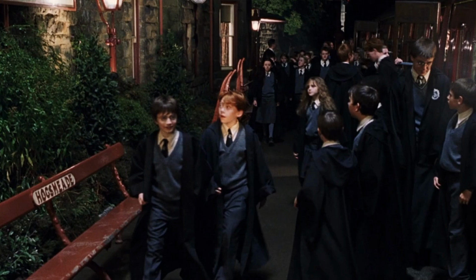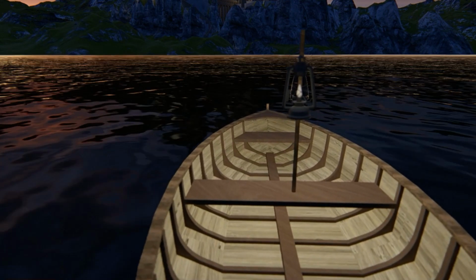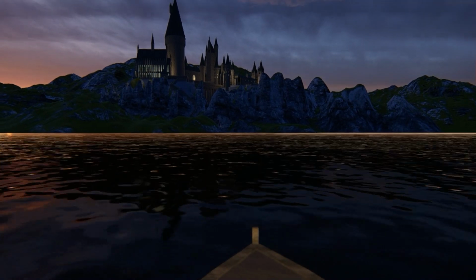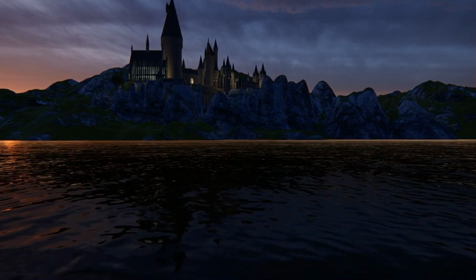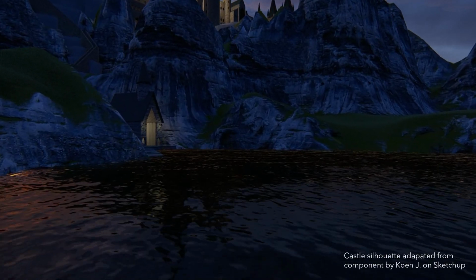There were different ways for the students to get from the station to the school. Sometimes they went by boat, and other times by carriage. Today we're going to take the boat to the castle by crossing the Black Lake, just like Harry did on his first trip to Hogwarts. Different scenes show images of the boathouse in the distance, but I thought it would be fun to actually pull up to the boathouse on this tour.